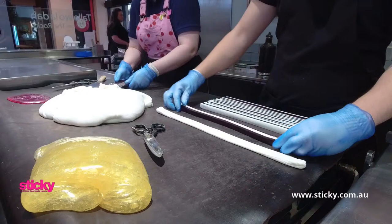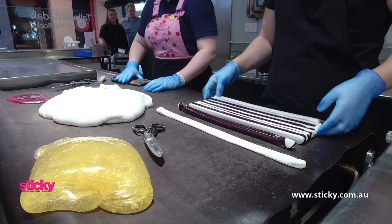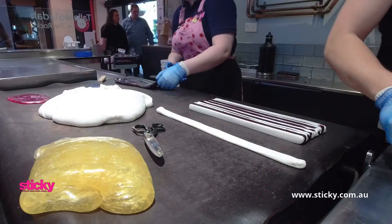Make a pumpkin, please make a pumpkin. We've got a pumpkin in our Halloween mix. There's like 20 bags left in the shop. 20 bags of Halloween lollies in the shop. There might be a few online, but then that's it.